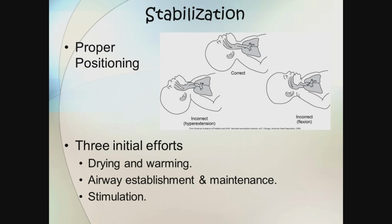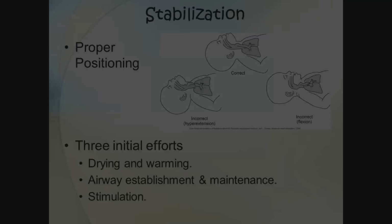3 initial efforts then for a child born by normal vaginal or C-section delivery: drying and warming. We want to get them dried and warmed as quickly as possible. As we'll find, the fact that they're wet in and of itself is enough of a heat loss to the child. We want to establish their airway and maintain it. They have a big head compared to the rest of their body, so the tendency to lose that airway once they're properly positioned is increased. And then we want to stimulate them to begin to cry and breathe in a normal fashion.